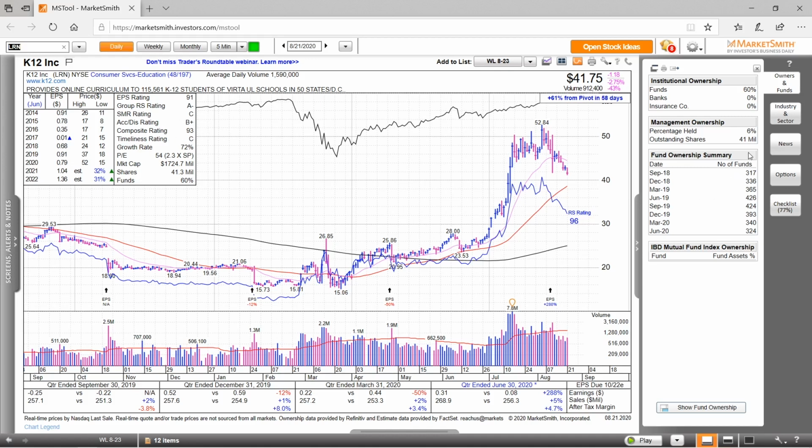And looking at the fund ownership, it's pretty much flat over the past 2 years. You do not have any high quality funds investing into this company. And overall, looking at the chart, I would like to see the RS line move up once again along with the price, and the overall RS rating is a 96.